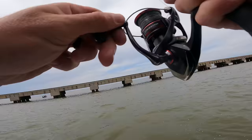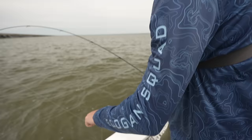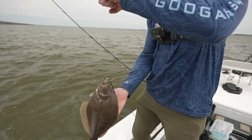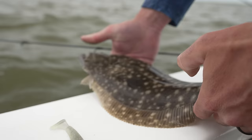Yeah, it's another flounder. What the hell? No, I am working it too slow apparently because I'm getting flounder. That's cool, dude. Another species to add to the list. Hey, look at that thing. That's so cool, bro. I don't know how to hold them, but I guess just like a plate. That right there is a flounder. Absolutely choked it too. I'm going to send it back. Oh, he just floats to the bottom.